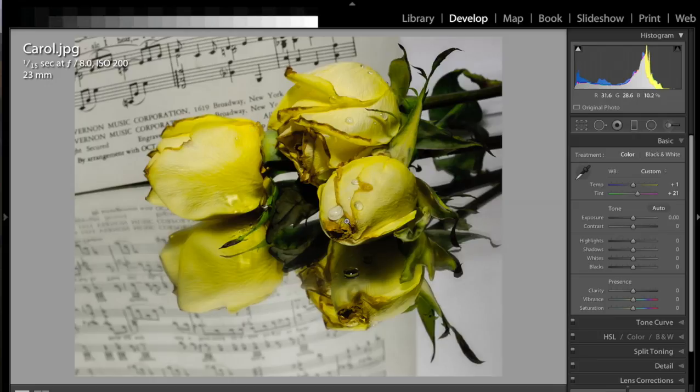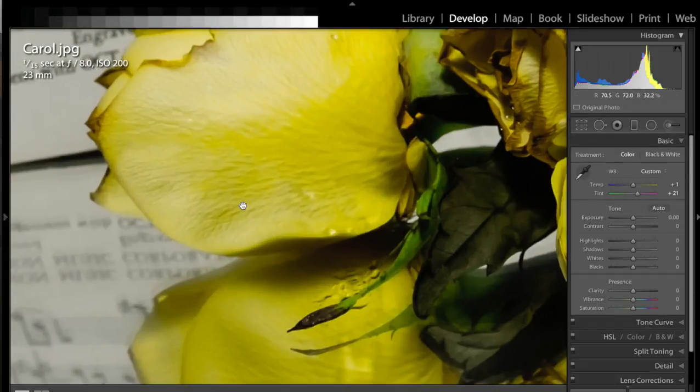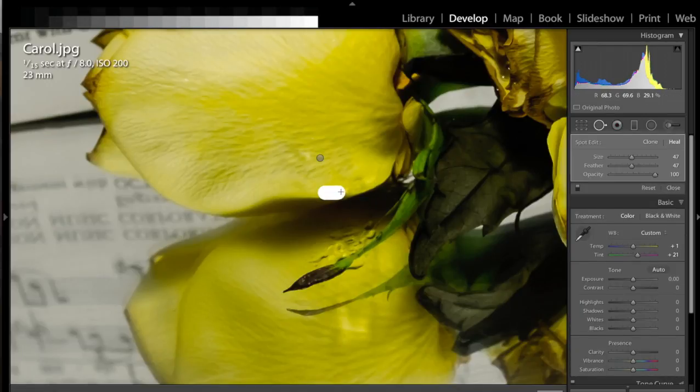Alright, processing-wise, I don't really have any issues with it. You could try to do some cloning to remove these areas here. Just paint that out. See what it picks. Let's take a closer look at this while we're doing this. Good enough. You can try to get rid of this area here as well. Now if you use the healing tool, like I've got selected here, I'm on heal, it's going to tend to smudge things out a bit.